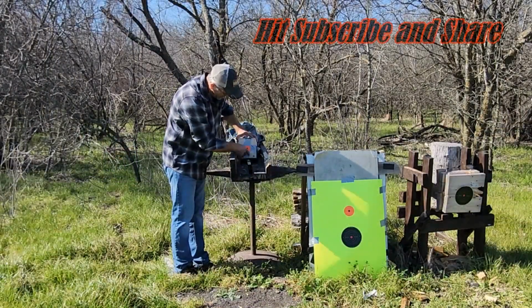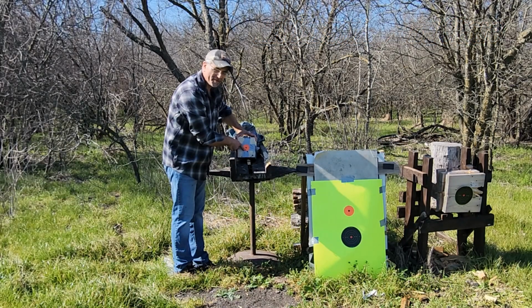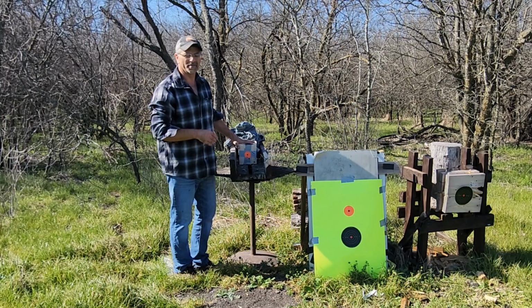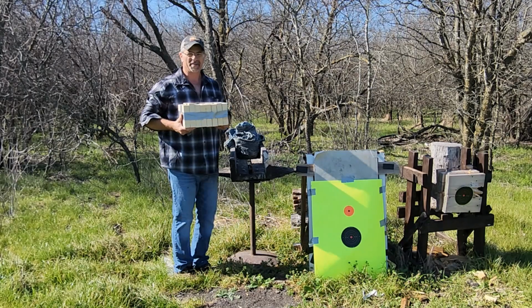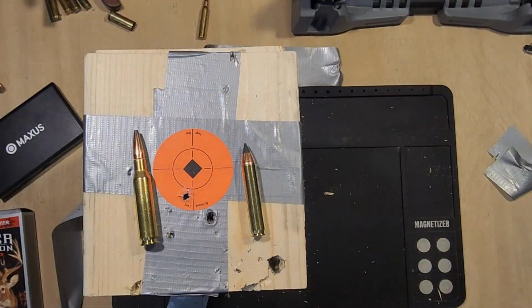Here we go. We got the 350, and then we have the 7mm-08. They're a little over an inch apart, so we might be okay on this. So we'll take this back to the house. We do not have complete pass-through, but we'll take this back to the house and we will see if we can salvage this. Okay, folks, here we are, deep penetration.